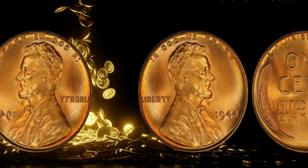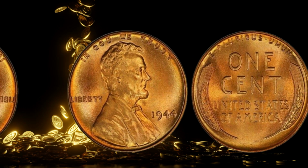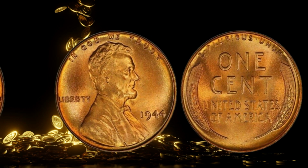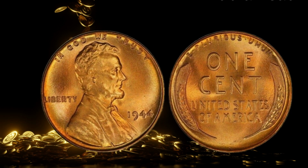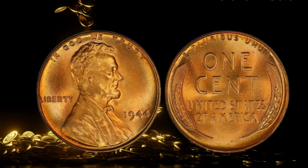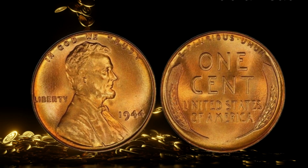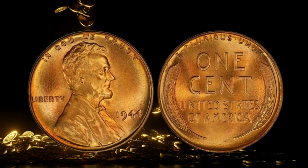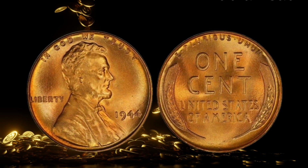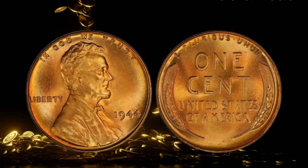1 penny. $13 million. And right now, you could be holding one without even realizing it. Now, before you go rummaging through your change jar, listen closely. Because in the next few minutes, you're going to learn exactly what makes the 1944 no-mint mark Lincoln penny so valuable, how to identify if you own one, and why the market is exploding with demand for this rare piece of American history. First, let's address the question you're probably asking yourself.